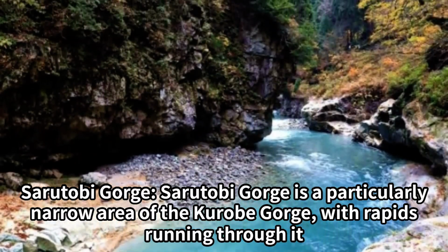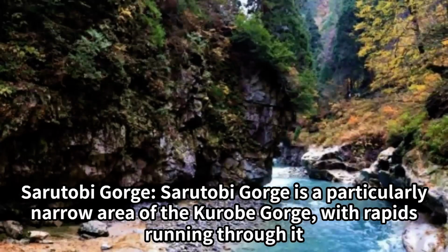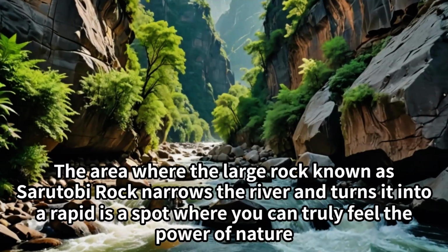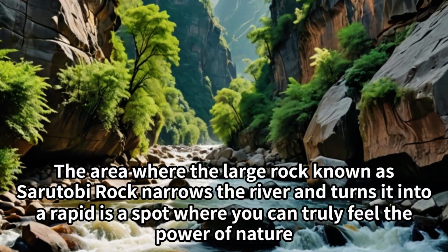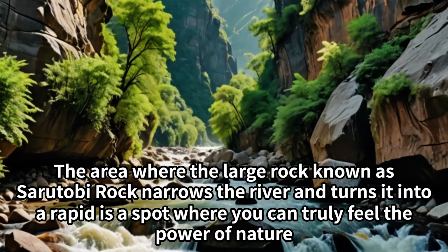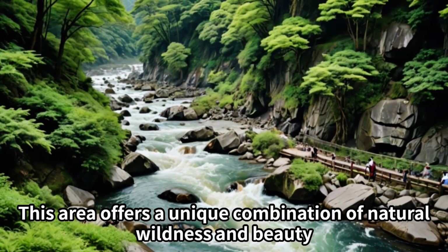Sarutobi Gorge. Sarutobi Gorge is a particularly narrow area of the Kurobe Gorge, with rapids running through it. The area where the large rock known as Sarutobi Rock narrows the river and turns it into a rapid is a spot where you can truly feel the power of nature. This area offers a unique combination of natural wildness and beauty.